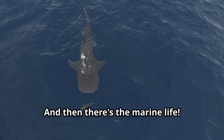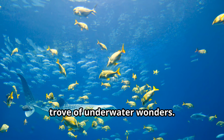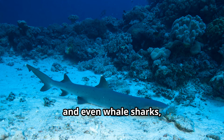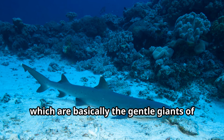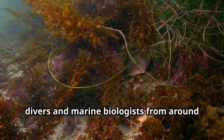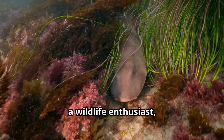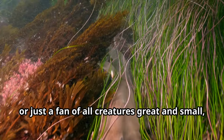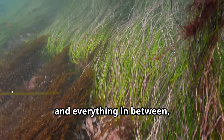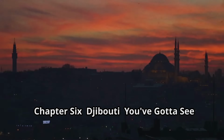And then there's the marine life. Djibouti's coastal waters are a treasure trove of underwater wonders. Djibouti's coastline is teeming with fish, coral reefs, and even whale sharks, which are basically the gentle giants of the ocean. These magnificent creatures attract divers and marine biologists from around the world. So whether you're a bird watcher, a wildlife enthusiast, or just a fan of all creatures great and small, Djibouti has something for everyone. From the skies to the seas and everything in between, this country is a hidden gem for nature lovers.